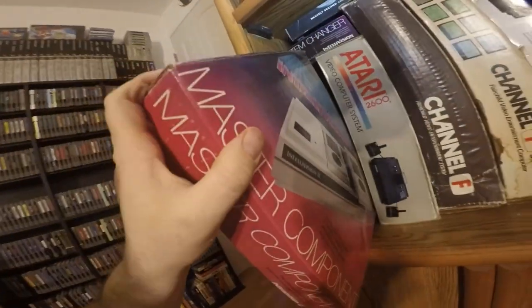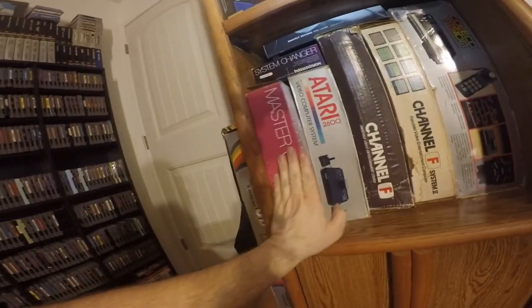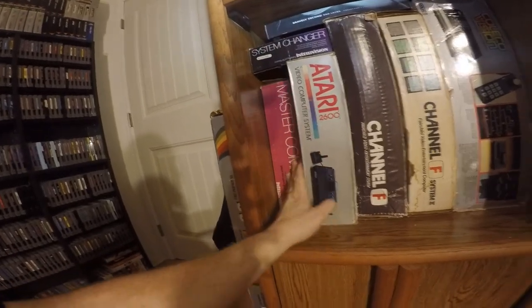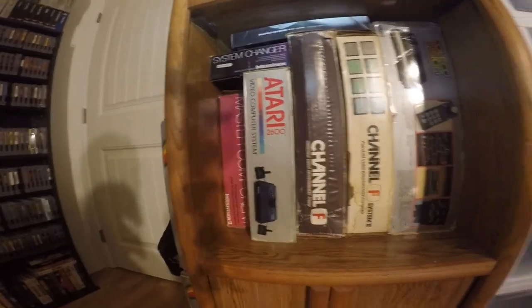This is pretty good condition. I don't know if this one has ever been used. I obviously hooked it up, made sure it worked. But before that, it looks pretty clean. Atari 2600 Vader Edition. It's all black.